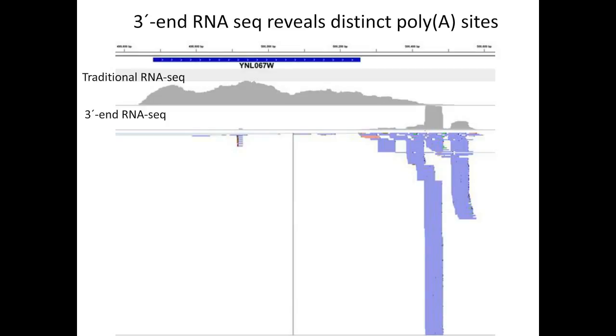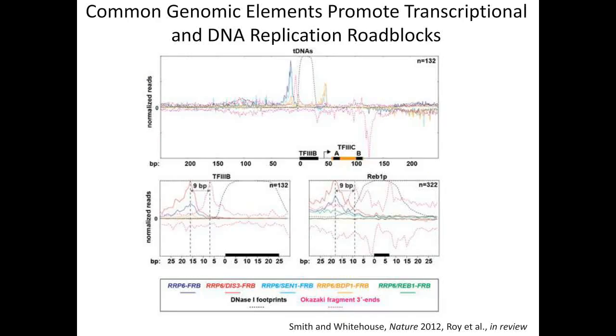Our next question. Are the DNA binding roadblocks you found all 9 BP in gap? So the 9 base pair gap that we identified, if I go back to this slide here, is the gap between where the DNA replication is roadblocked and the RNA polymerase is roadblocked.